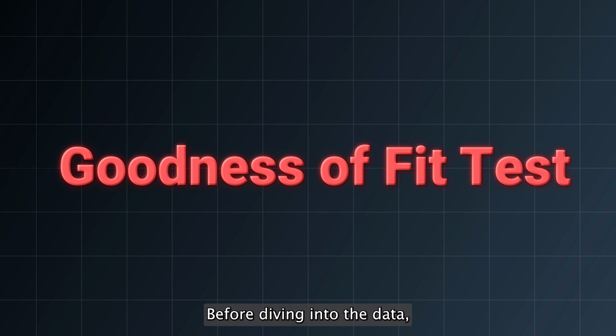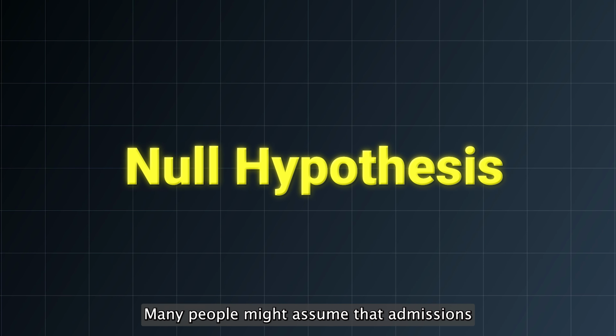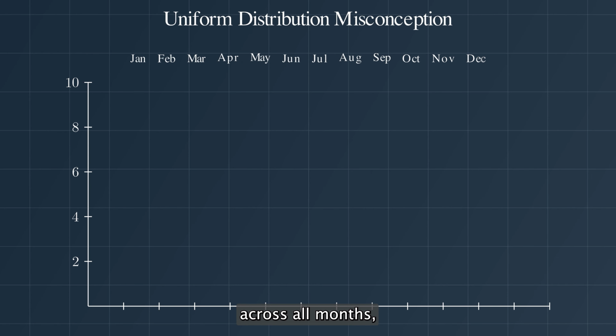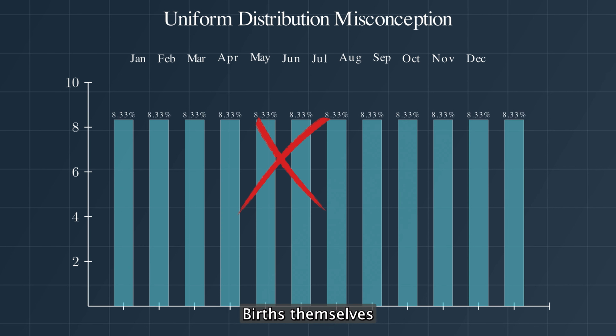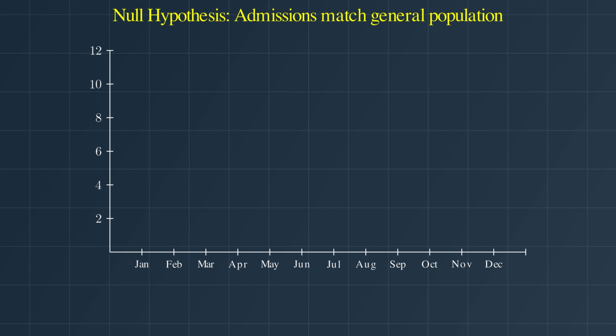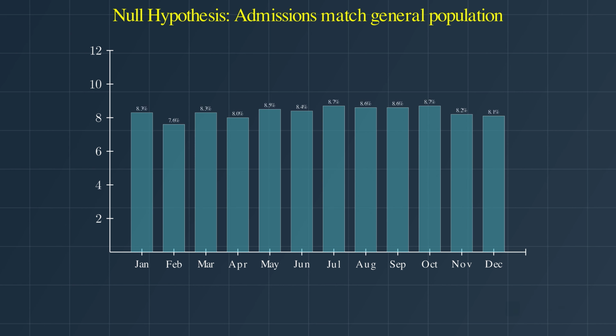Before diving into the data, we need a baseline assumption, or what we call the null hypothesis. A lot of people might just think that admissions should be uniformly distributed across all months, but that's not quite right. Births themselves aren't evenly spread out over the year. Instead, our null hypothesis is that the distribution of birth months among admitted students matches the distribution in the general population. If 8.5% of the general population is born in January, then, assuming no birth month effect, we would expect roughly 8.5% of admitted students to be January born as well.